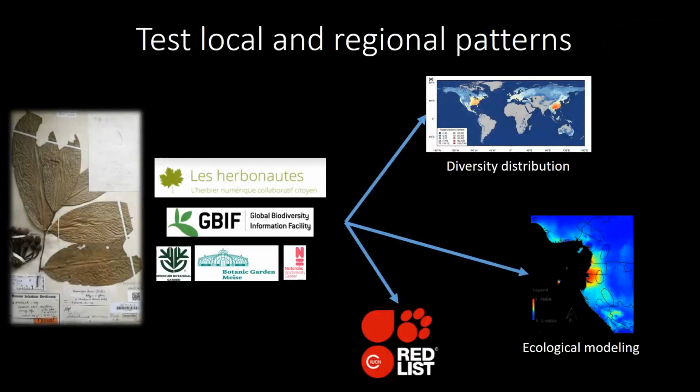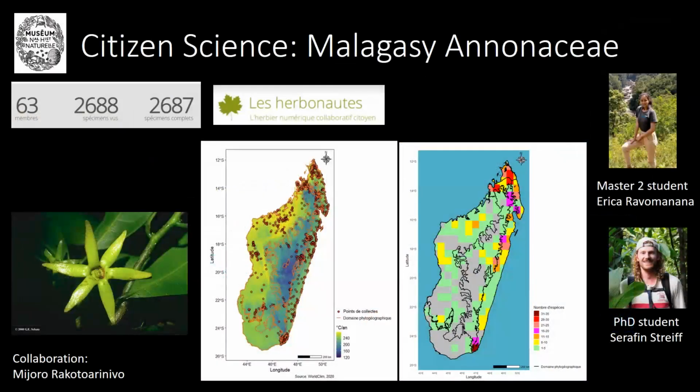I'm going to go quick through these things, but we're looking at different types of distribution patterns, and for that we need to generate a database of distribution, and we're using citizen science to do that. So in this case, citizens have access to herbarium specimens, and then they can log different types of information like georeference the specimens. This was done, for example, for Madagascar. Here we have the distribution of Malagasy Ananaceae, and it was the study of my master's student, Erika Ravo-Manan, and picked up now by PhD student Serafin, who's working on the distribution of Ananaceae at global scales.